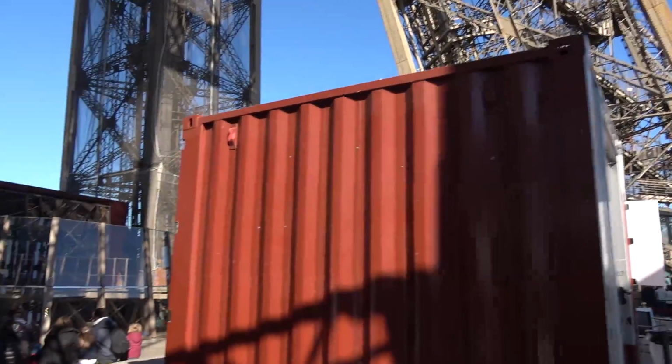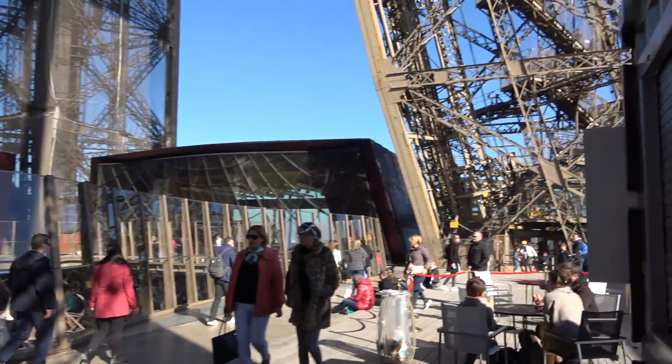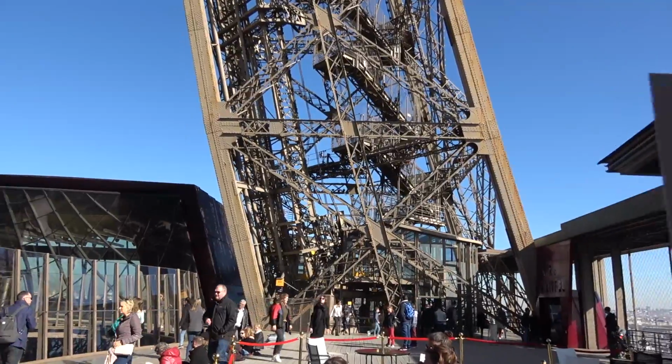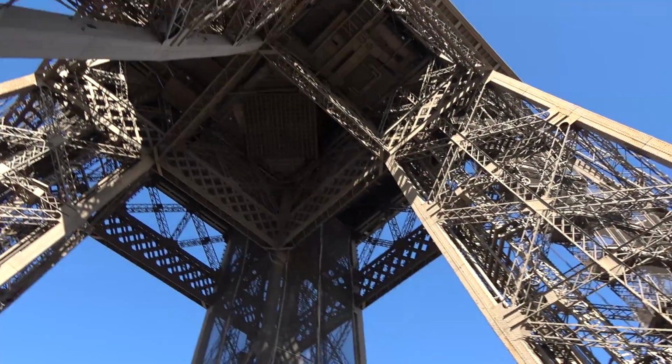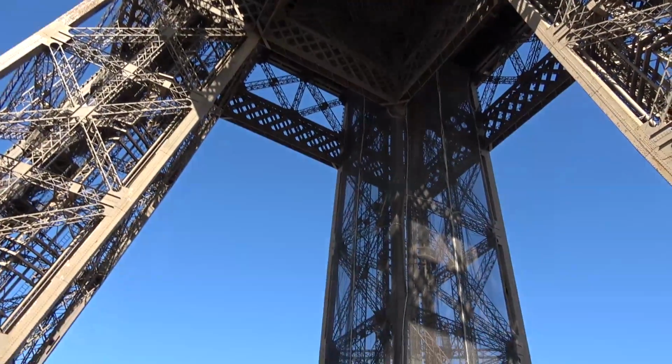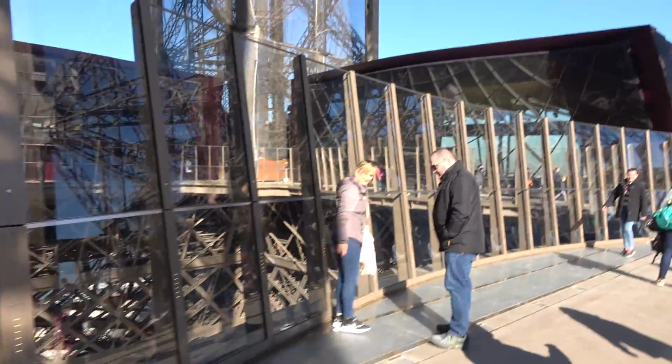So a lot of refurbishment was done. Of course, if you want to, you can just buy a ticket to go up to the second floor. You don't have to go all the way up to the top. But I'd highly recommend, if you are coming here to Paris to do it, then go all the way to the top. You won't regret it, and it's well worth it for that view at the top.